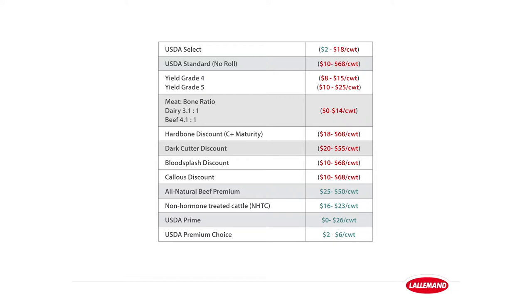Hard bones also receive a discount. $18 is the minimal discount, $68 is the maximum right now. We've talked about that. We've got it down. Estrogen is the driver here. A late cut bull and a heifer are always at risk of being a hard bone. And then we'll get to the dark cutter. Dark cutter at the end of the day is a pH issue. It starts out as long-term stress.